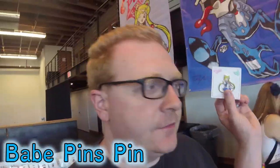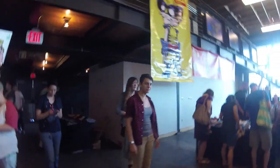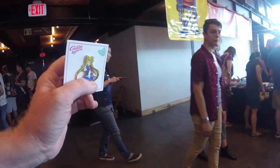The Sailor Moon is so cool. I went back to that booth and I found that they actually had a pin of her. I'm disappointed that the Goku one was sold out. But I got the Sailor Moon one. There was a sticker. Remember the Goku sticker? Alright, so that was our first Patches and Pins Expo.